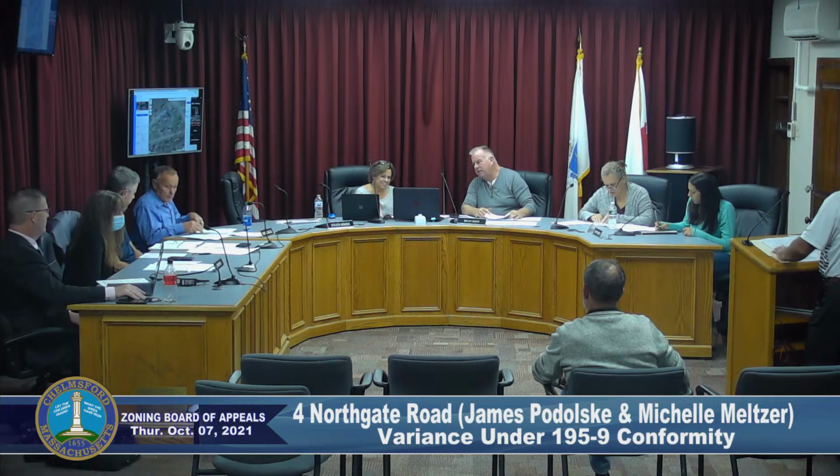So it is a deck, not a garage. There is no deck on the house currently, and they just obviously want to provide some nice backdoor, usable living space. That's as close as I can zoom to, sorry. Yeah, no, that's okay. 20%, right?